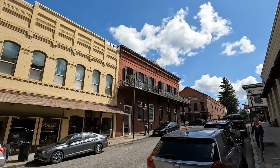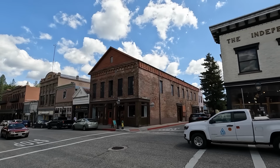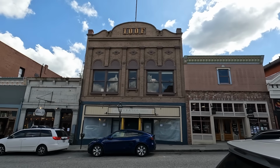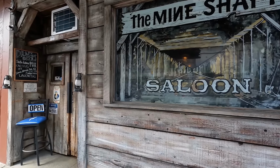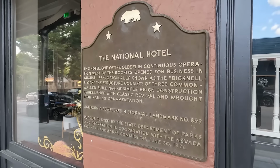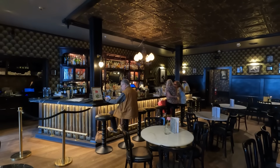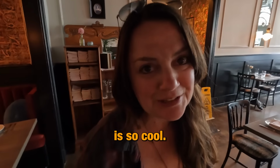So it's very tasty. Gold was discovered here in 1849, and the town quickly grew to become the most important mining town in California by 1851. Seven major fires destroyed much of the town between 1851 and 1856. To safeguard against further fire damage, the town was rebuilt in brick. The National Exchange Hotel is one of these sturdy brick buildings, opened on August 26, 1856, and is the oldest hotel in continuous operation west of the Rockies. This building is so cool.